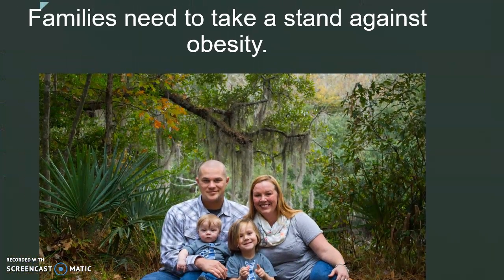Families need to take a stand against obesity. We are here to help you do just that. In this workshop, we will be discussing the differences between healthy and unhealthy food choices and why that matters as we choose foods for our families.